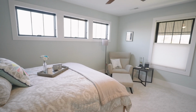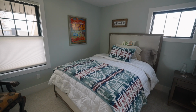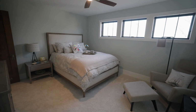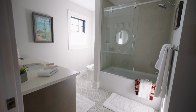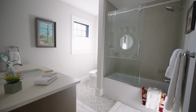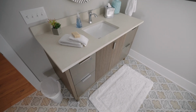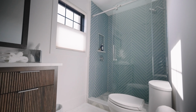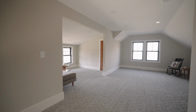Upstairs, we have 2 fully renovated bedrooms. Each one features a full bathroom right off the bedroom. We actually themed these bathrooms for the client's 2 favorite places that they've ever lived, Arizona and Florida. One, we used warm tones to emulate that desert feel, and the other we used cool tones to emulate that ocean feel. Going up one more floor, you'll find the attic space.